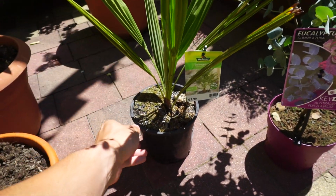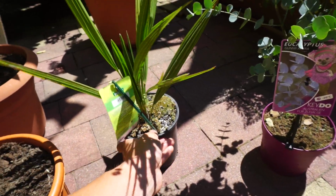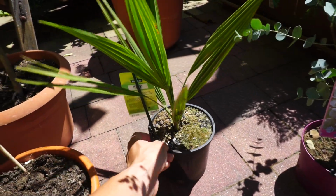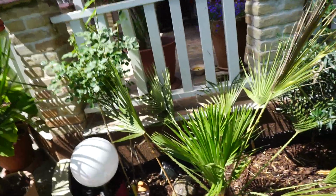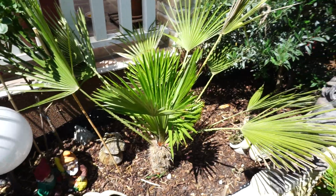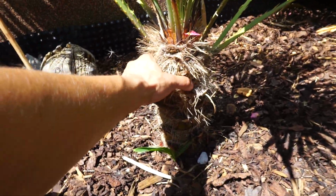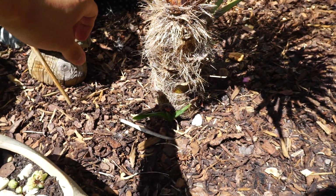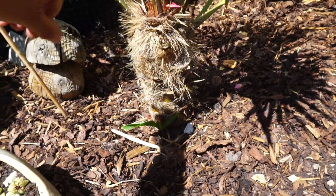Humilis, a new one, a small one. Yeah, it's just €8, so I was like, gonna try to plant it. I got a bigger one over there. It's already been in the earth, I think already 3 years, maybe 4 years. Quite a big trunk already. I don't know why, but no pups. Still no pups.